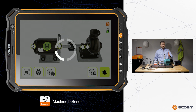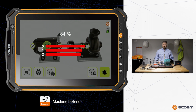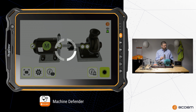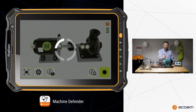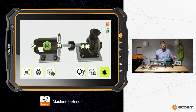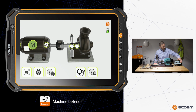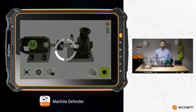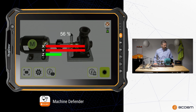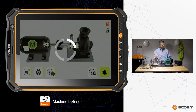I need to run through this measurement again at each bearing location. So altogether, the whole process will take just a few minutes, and then we'll have not just a set of data, but an actual diagnosis of any potential problems here in this machine. Once again, location, orientation, based on the pictogram, sample the data, collect the data. Moving on to my 4th and final test location.